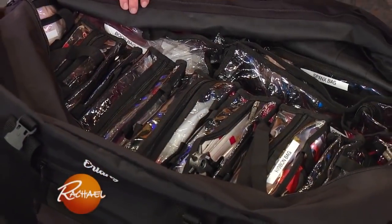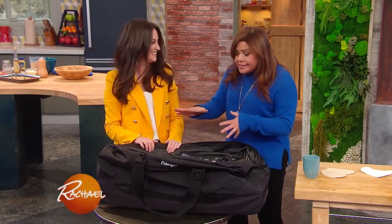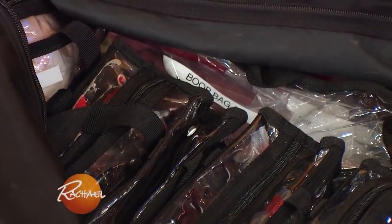This is literally the Mary Poppins that every woman on the planet wishes would come along. This is insane. Explain what we're looking at. So this is my styling kit. Now, I'm responsible for dressing some of the most influential names in Hollywood, and it's my job to make sure that they always look perfect. And no matter what happens, I have to have the solution.